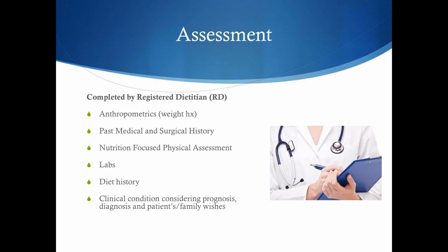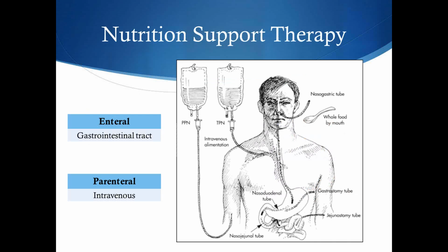The assessment is going to be completed by us, the dietitians. We look into weight history and past medical and surgical history. We do a physical assessment; we've been training on doing that to assess muscle loss or fat loss. We look at diet history, and of course at the clinical condition, and that's where we discuss with you what the plan is and what the family wants. Then we decide if the patient needs nutrition support, which would be from enteral or from parenteral nutrition.